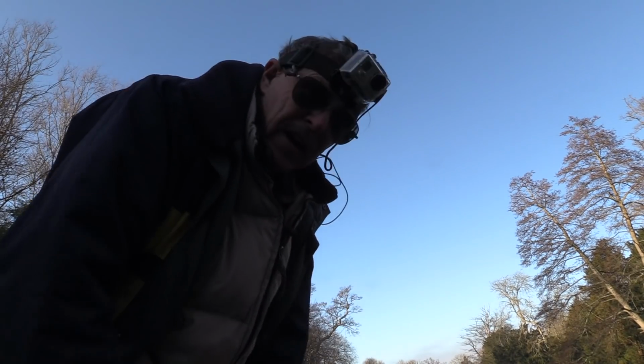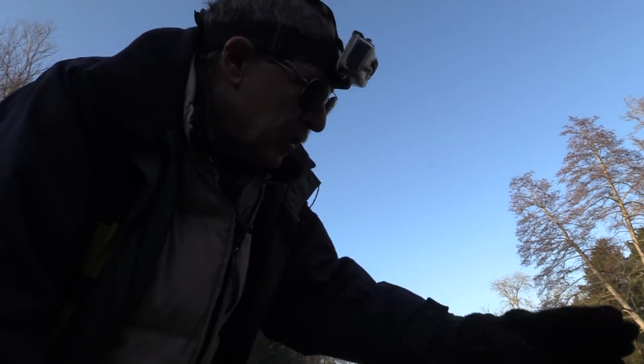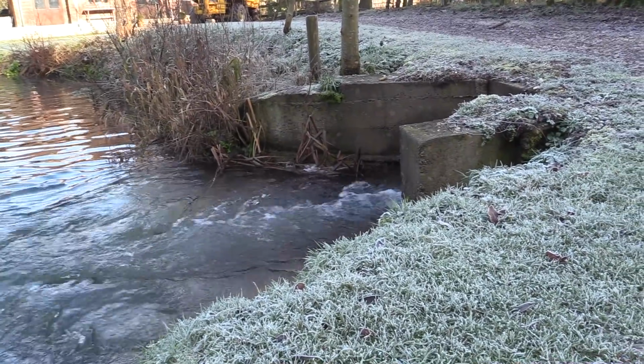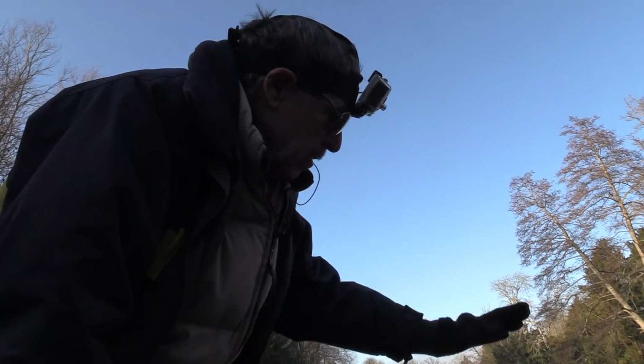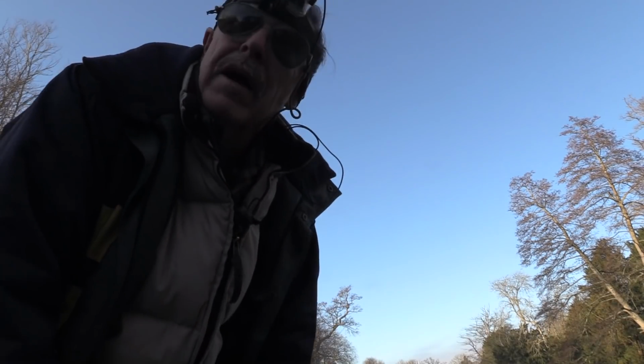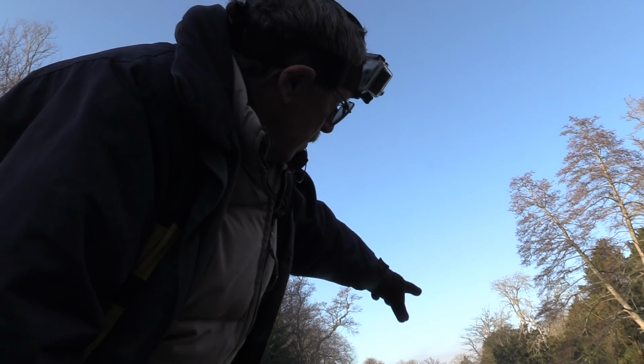Fingers are cold already. Listen, I've never seen so much water go through this pipe. This is how it used to be like 40 odd years ago when they first started the fishery. It used to be going through not this much volume, but we've had a lot of rain, so there's a lot of water coming through. It's a bit like a river.